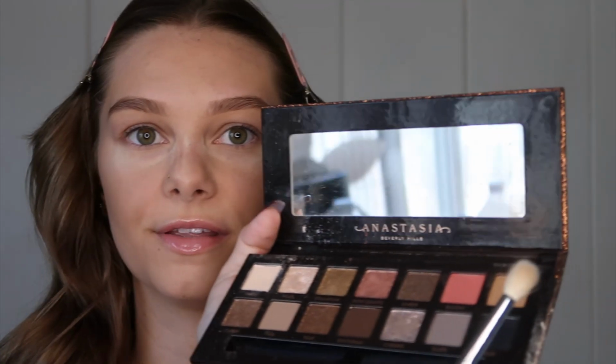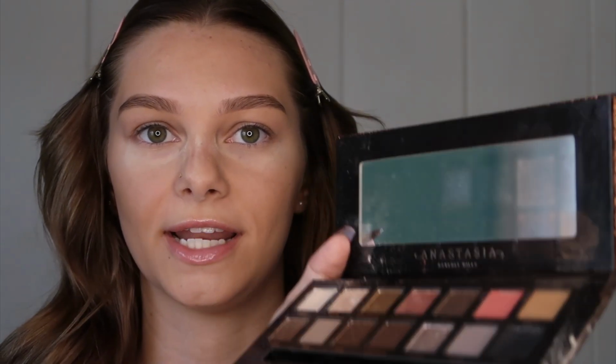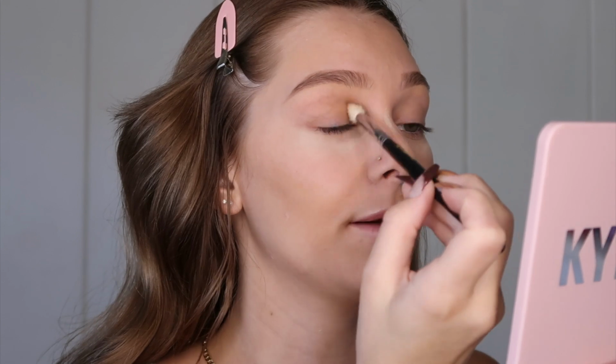I'm gonna be mixing this shade, which is kind of like a beige, like a light brown, and this is the Anastasia Prism palette. And then I'm gonna be mixing that with this brown, and it's called Birch, and it's in the Sultry palette.